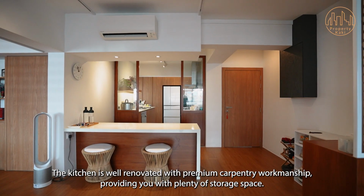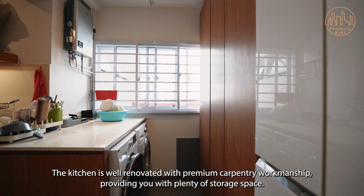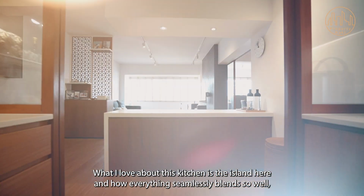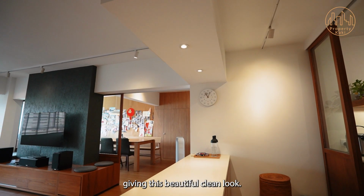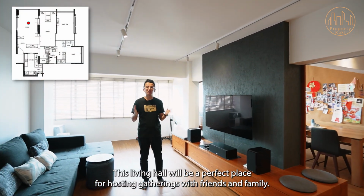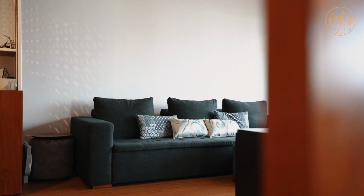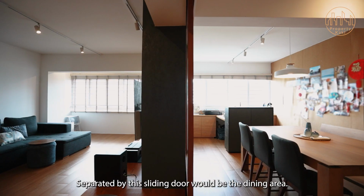The kitchen is well renovated with premium carpentry workmanship, providing you with plenty of storage space. What I love about this kitchen is the island here and how everything seamlessly blends so well, giving this beautiful clean look. This living hall will be a perfect place for hosting gatherings with friends and family. Separated by this sliding door will be the dining area.